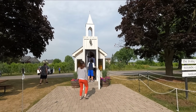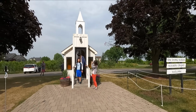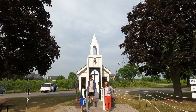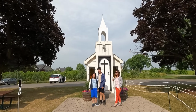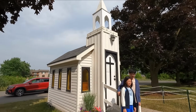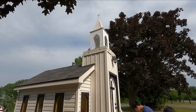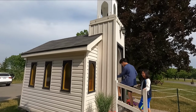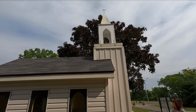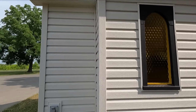Be it off the beaten path or not, lots of people find it. The Living Water Wayside Chapel welcomes you. Love that tiny little steeple, just one little light up top there. That's pretty cool. Can't go up in that bell tower, but still very neat. Oh, we got a little photo op happening here. What a quaint, cute little church. About the size of a shed. Yeah, it just needs a little bell up there. I'm surprised that there isn't one. A couple of outlets here at the back.